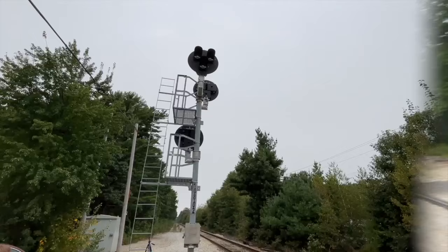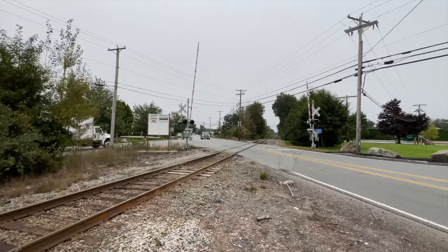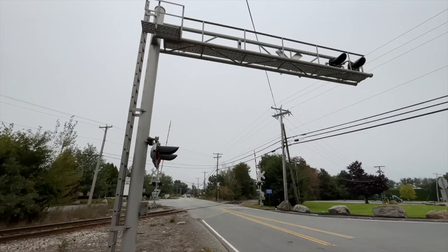Our final crossing of the video is in Tewksbury, Massachusetts. This crossing, on CSX trackage, is the same situation as the last. Notice the cantilevers hovering above the tracks. This is a big road, and that means a bigger crossing.